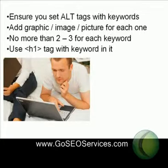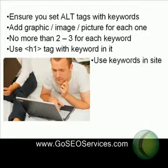The next on-page factor is use a header 1 tag, the H1 tag, with your keyword in it. This is big letters at the top of the page. Make sure your keyword's in it, because again, that says this site is relevant for that keyword.